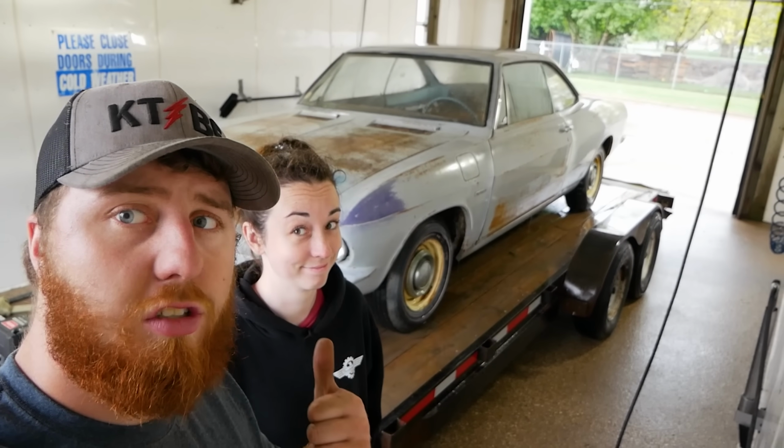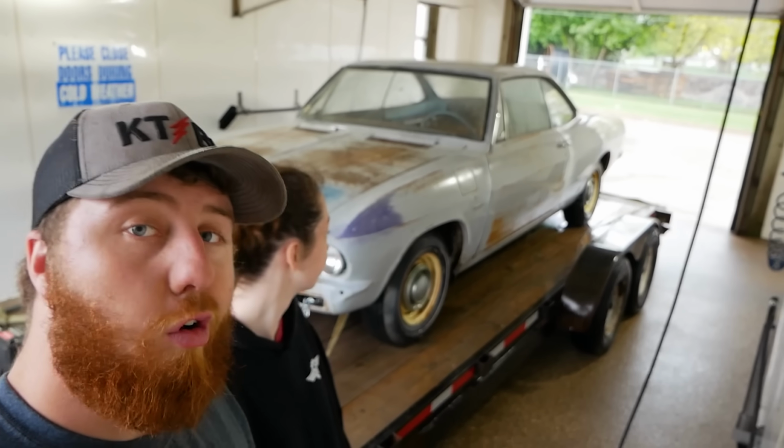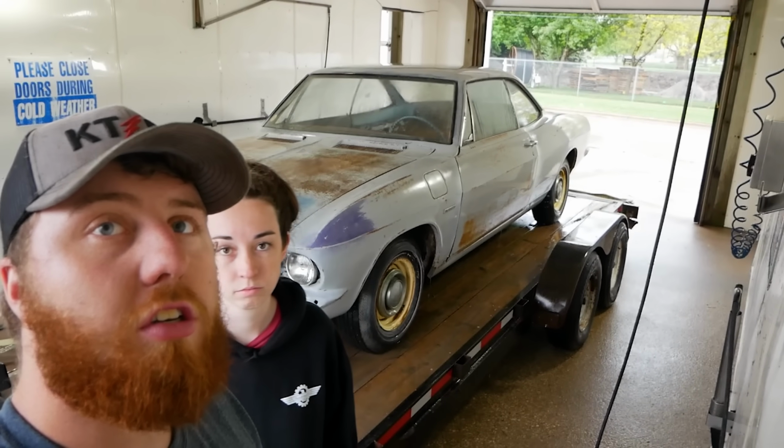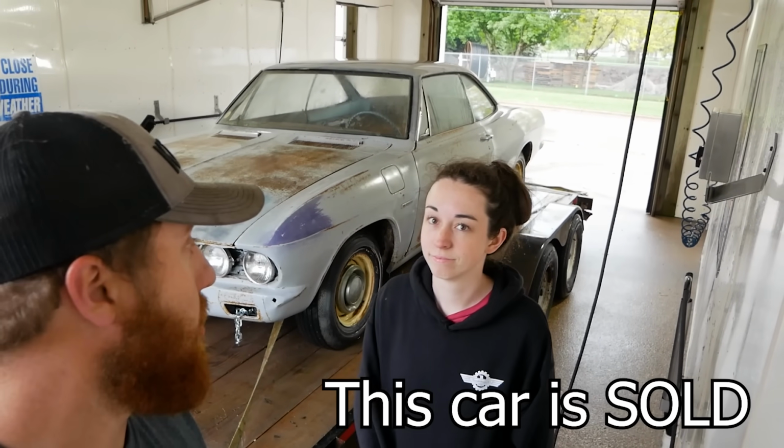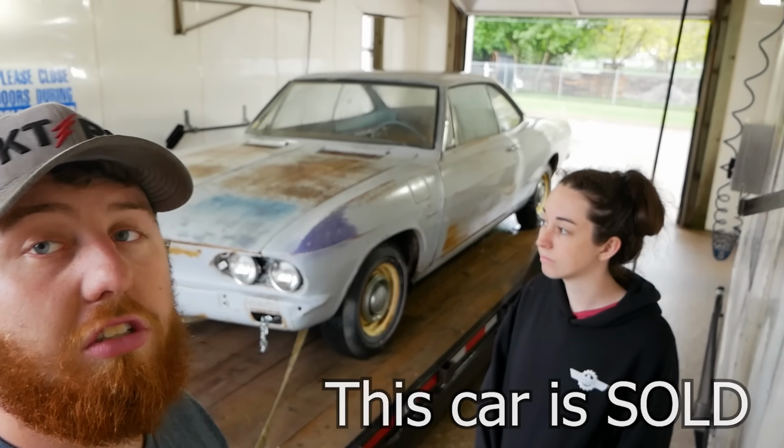So there you have it. That's the story of the 66 Chevrolet Corvair barn find. Only took a couple hours to get it running and driving again, and now it's ready to move on to its next owner, which will hopefully receive the attention it deserves.